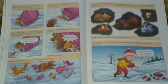So children, where did the animals go flying? The bear landed in a cave. The fox landed in a den. The rabbit landed in a hole in the ground, and the owl landed in a hole in a tree. And they all went to sleep, and the little mouse shared his home with the rabbit.